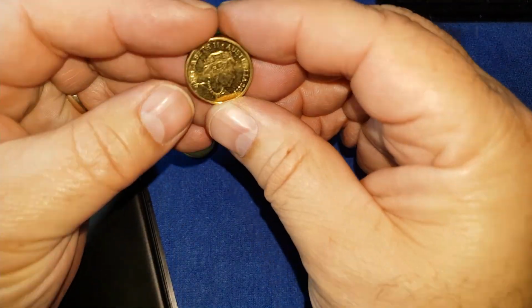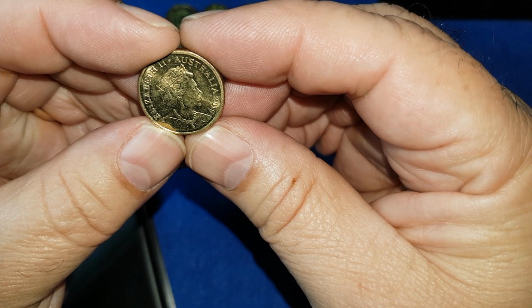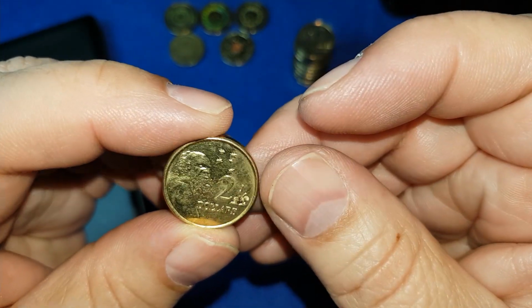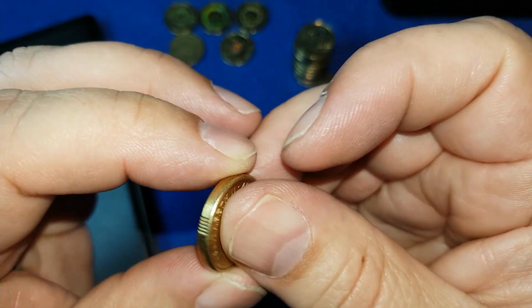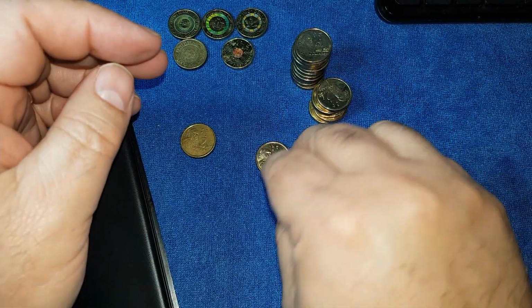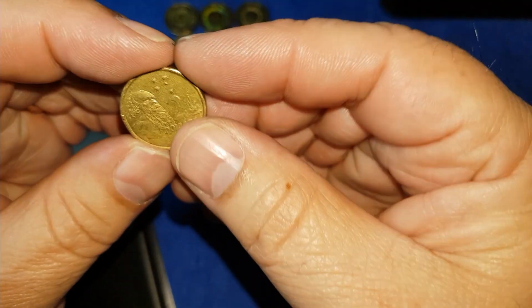I found a 2019 Jodie Clark effigy of the Aboriginal Elder, which is a low minted coin, only 2 million of those minted, so that's a low minted coin that'll go into my collection.